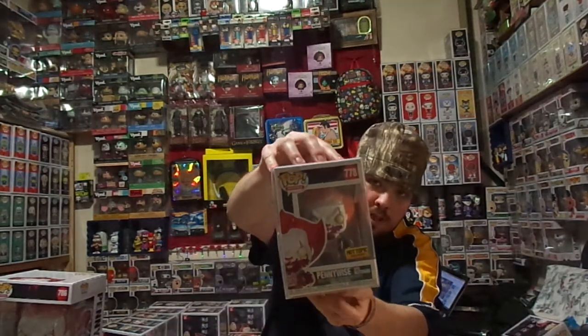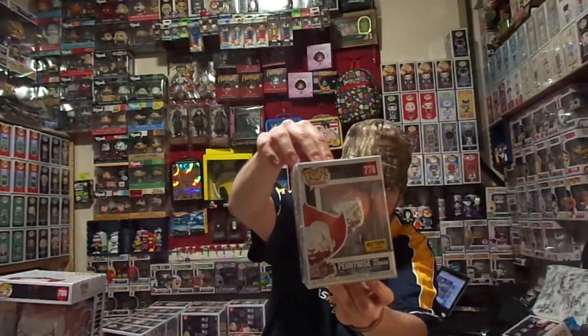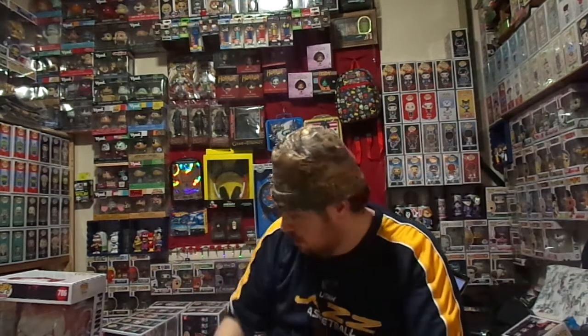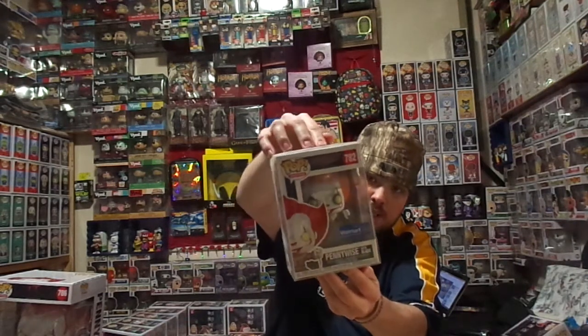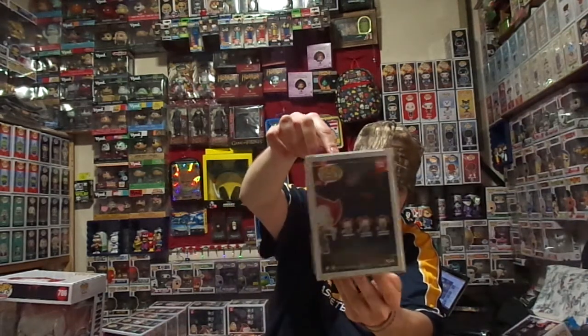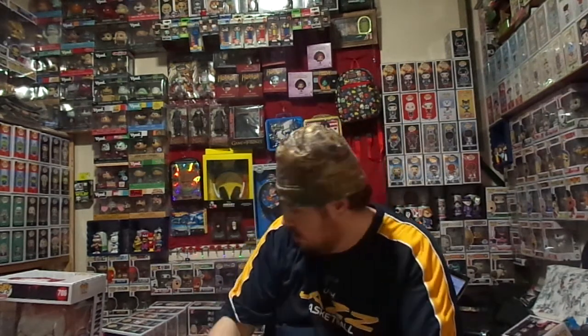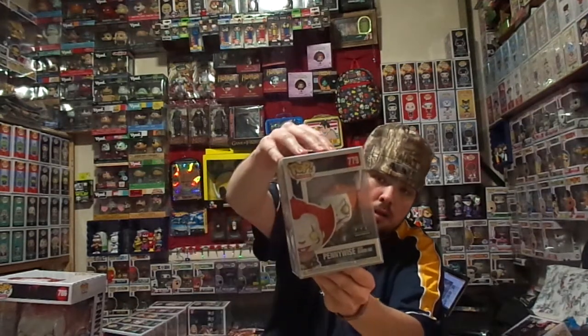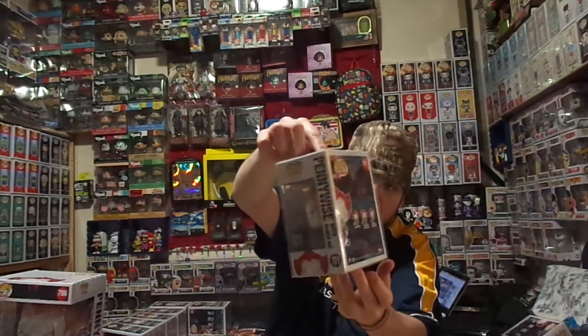Then you got Pennywise with skateboard. Hot Topic exclusive. Then you got Walmart exclusive Pennywise with blade. Then you have Pennywise with beaver hat, FYE exclusive.